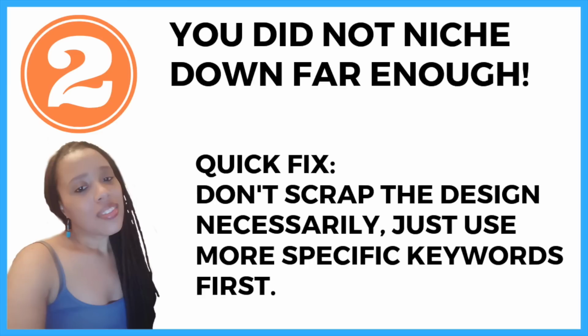Now for number two, one of the main reasons is also that you did not niche down far enough to get to that sub-niche that is going to get your shirt seen. The quick fix to that is not to get rid of the design necessarily, just use specific keywords, a more specific angle that you're coming at for your design to get eyeballs on it. So I want to show you an example of that, building on our first example, and how you can rectify it. If you're not showing up on the first page, then you're not targeting your keywords well enough to compete in an already saturated niche.